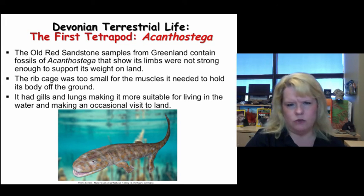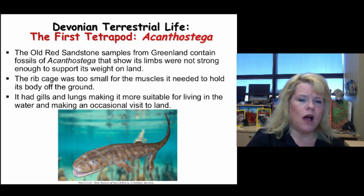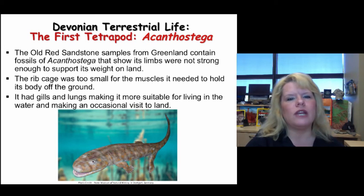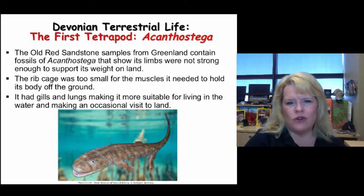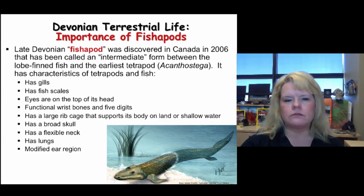Even their rib cage was too small for the necessary muscle attachments in order to have the right strength to move around on land and hold itself up as it walked. It had gills and lungs, making it very suitable for spending most of its life in the water with an occasional visit to land. You could call it its regular, let's go see what's going on out there, but I prefer to live in the water type of animal.